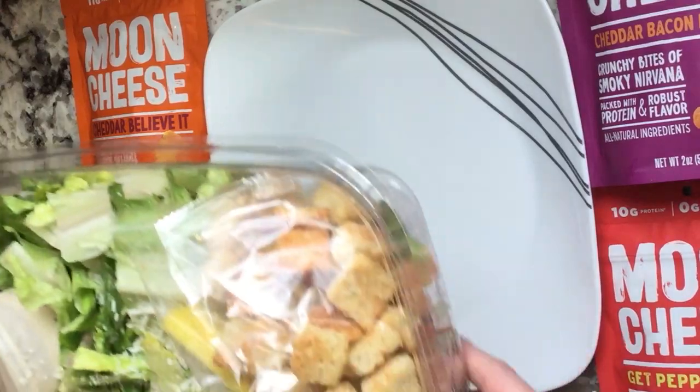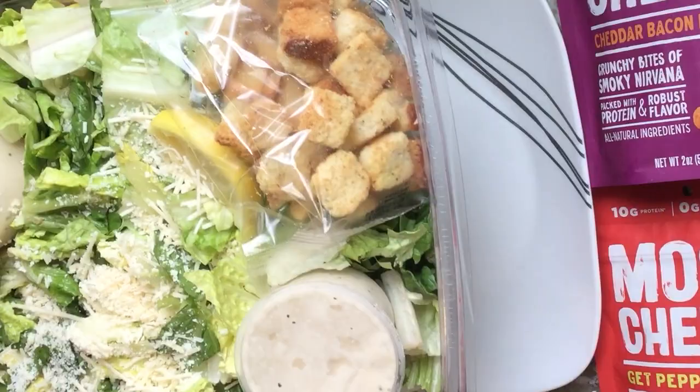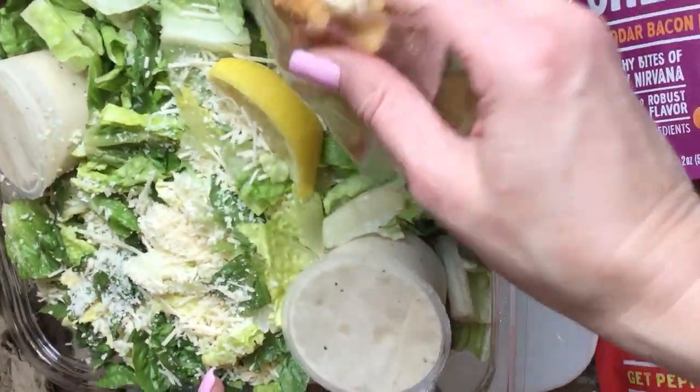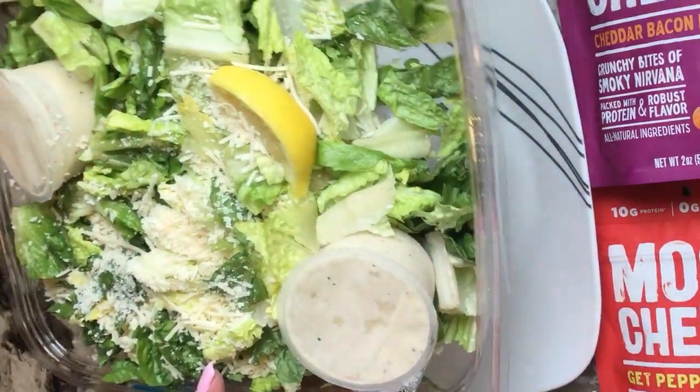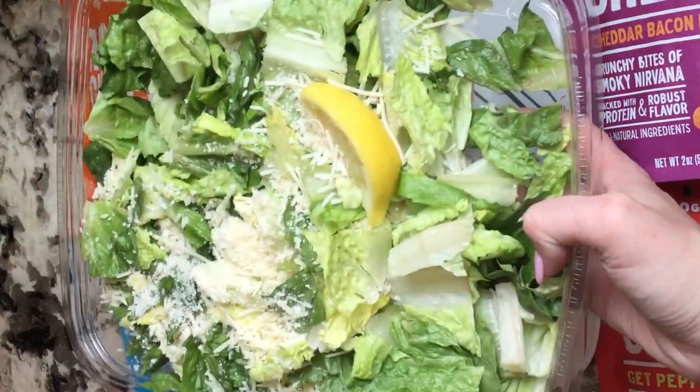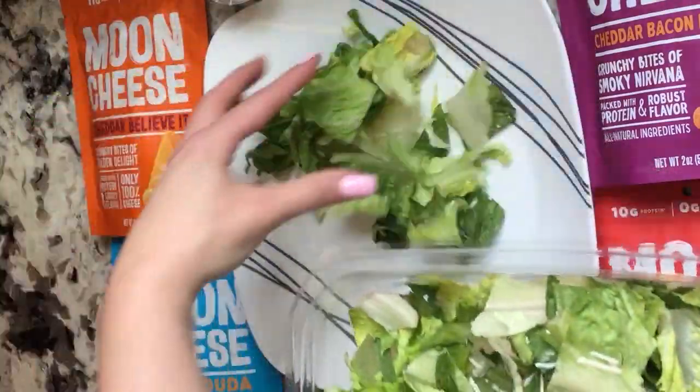So I'm going to go ahead and take out those nasty croutons. I don't want them in my package. Instead, we're going to substitute the amazing moon cheese for way less carbs, and also moon cheese, you don't have to refrigerate it. So it's an easy thing to add on top of this Caesar salad.